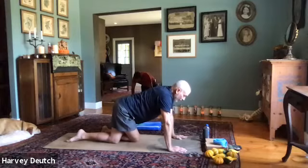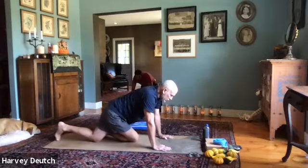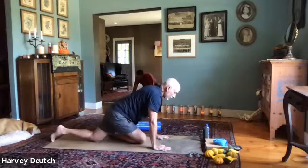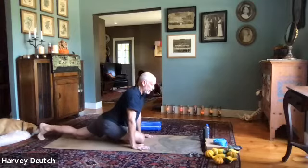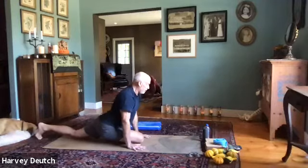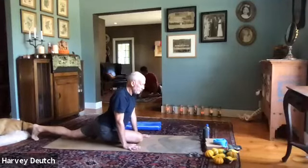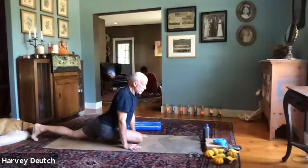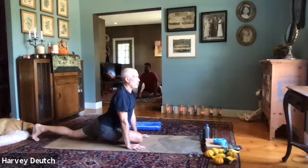Okay, let's walk back into pigeon now. Take your hands and walk them back and use the left foot, the toes of the left foot, and walk back. Let's meet back in the top of the pose. Take your time, walk it back. Left foot and hands, left foot and hands. Either stay on your palms or on your fingertips or on blocks. Be sure you're not jamming into the low back. See if you can open up through your heart.